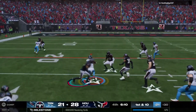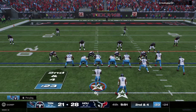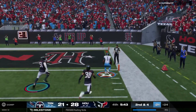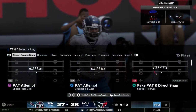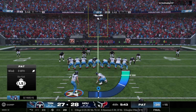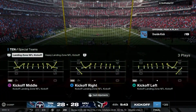1st and 10, it's Pollard. And they stop him after a pickup down to the 24. Moving quickly, trying to get set again. And they take it across the goal line. Touchdown, Tennessee. The Titans now trailed by just a point in the 4th. So a chance to tie it up again here in the 4th. The kick is good, so this game now hinging on every possession as we're tied up in the 4th.